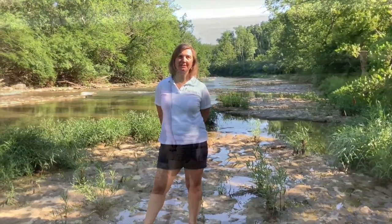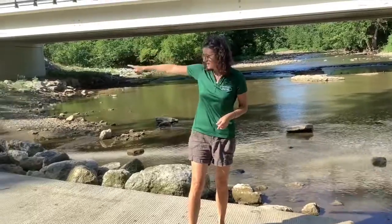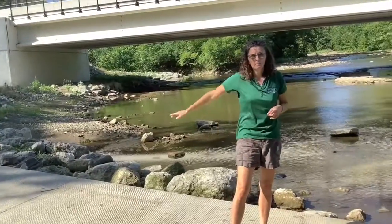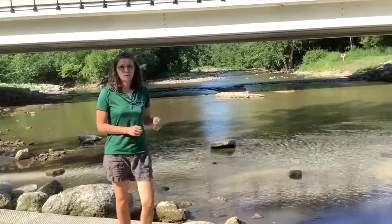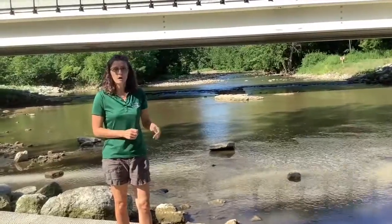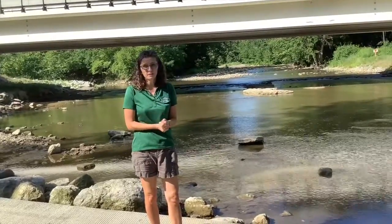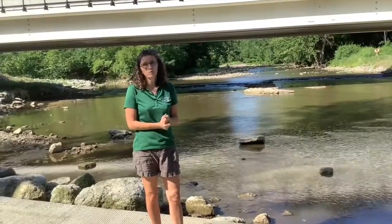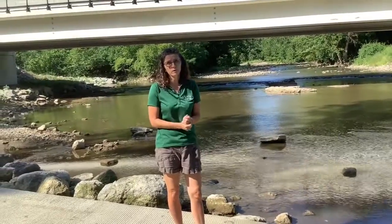Here at Sycamore Bluffs, the main thing about this park is that we're standing here on a kayak canoe entry into the river. So if you do come here with your boat, either to put in here to go downstream or to put in upstream and come here, always make sure that you're wearing your life vest. It doesn't matter how slow and how safe you think the water is. It's important that everyone follows the law and wears their life vest on the water.